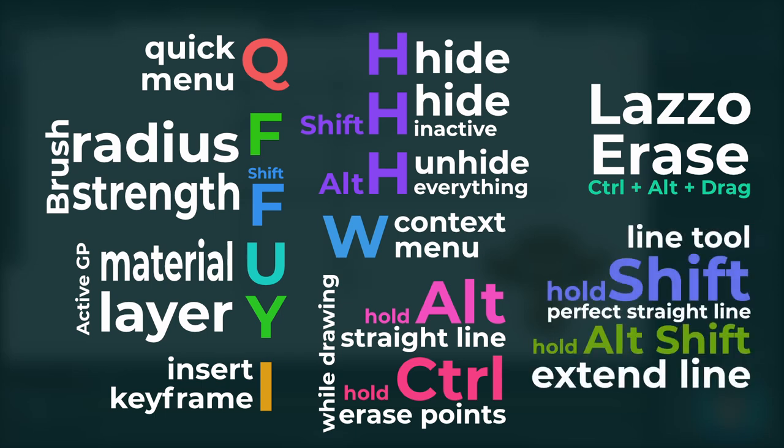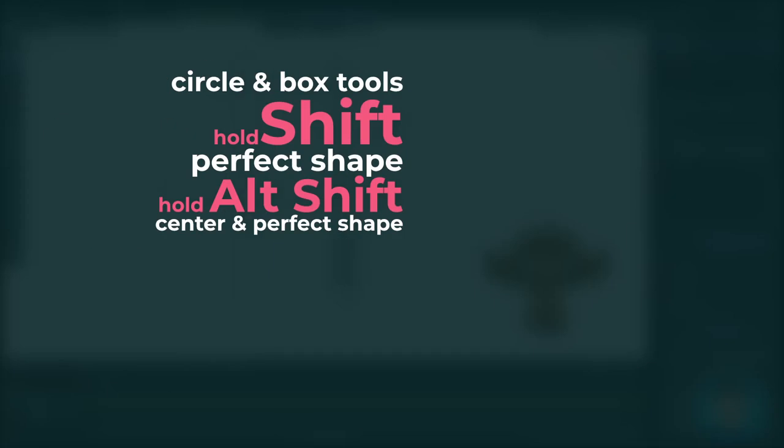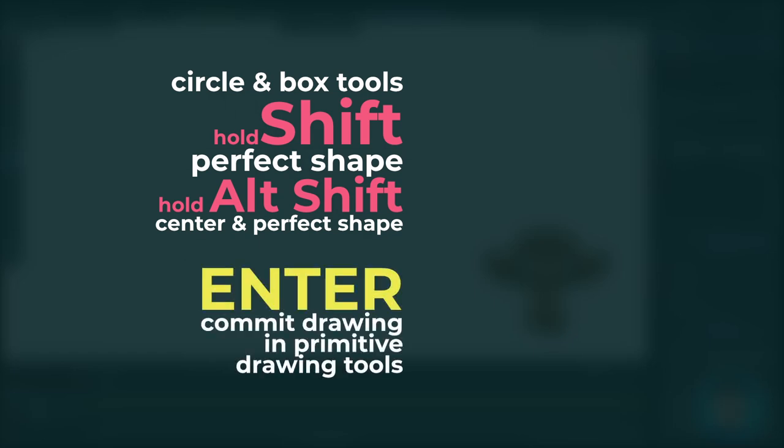With line drawing tools selected, hold Shift to get perfectly straight lines. Holding Alt plus Shift while in the line tool will extend the line. Holding Shift in the circle and box tools will constrain to the perfect shape. Holding Shift plus Alt and drag, the drawing will start at the center and in the perfect shape. Press Enter after drawing in any line primitive tools to commit the drawing.